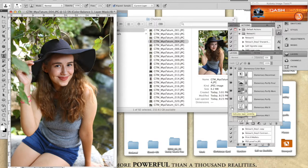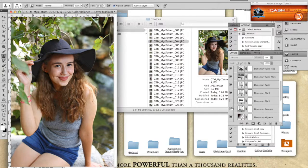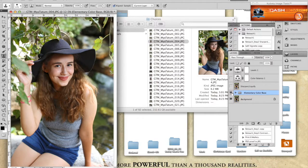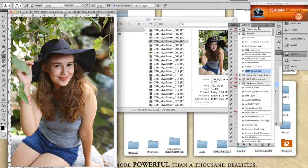I also will then go through and tweak the settings a little bit, because while this tends to fit pretty well for most of my images, every once in a while it does need some little tweaking to make it look the way I want it to. So that's what I'm doing now.